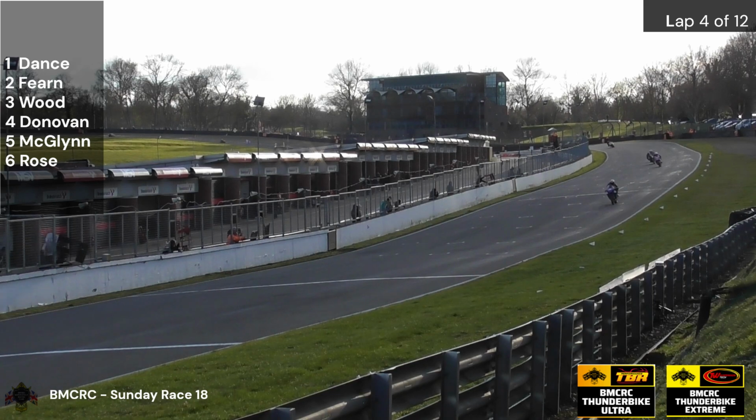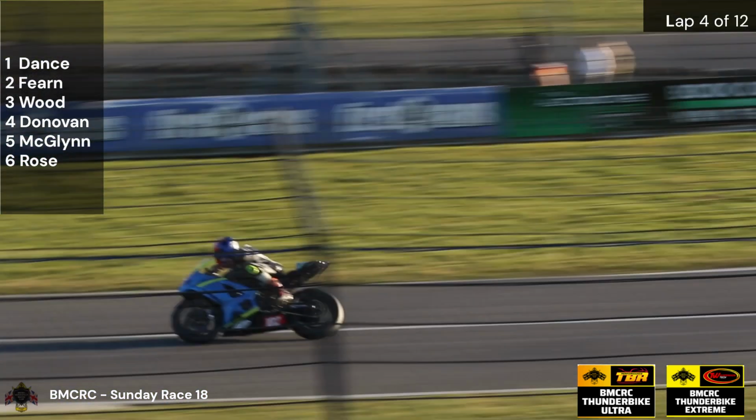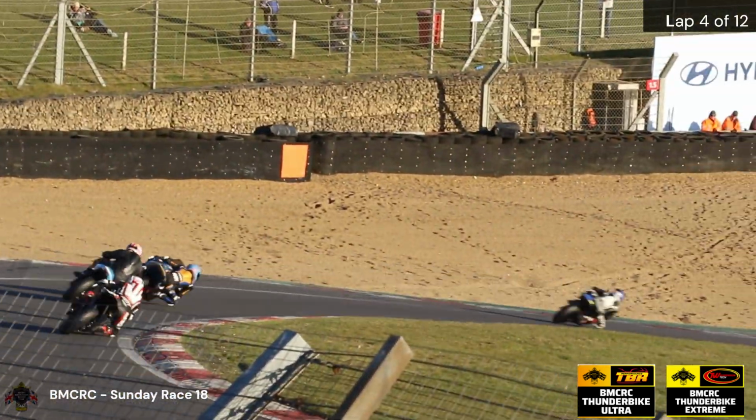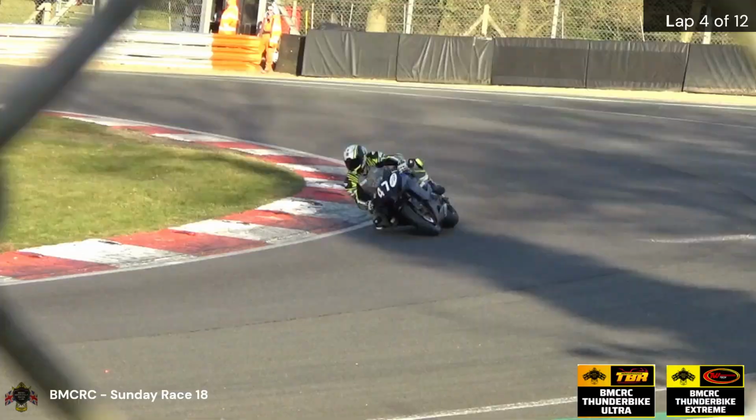But Darryl Dance is leading the way. The gap was 1.6 this time around, after going purple in the second sector, but James Fern's second. It's now 2.1, but they're in the mid to low 50s. Donovan, McGlynn, Rose. Looks like Hayden Smith has gone into the pits there, Keith.